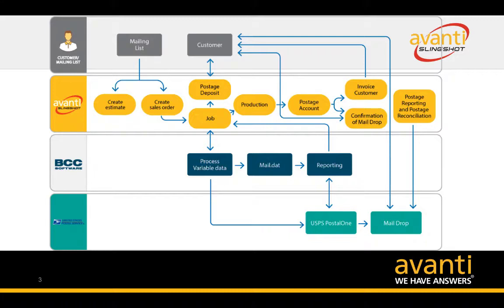When the job is sent to BCC Mail Manager, it is submitted through the Job Manager, which allows for numerous workflows to be set up for various business rules, and is highly scriptable. BCC Mail Manager will process the submitted data, applying any postal cleansing options such as NCOA, CAS, and PAVE, and then feed the result back to Avanti Slingshot, supplying postal reports, the updated postage counts, and creating the drop schedule.